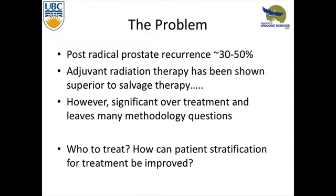So post-radical prostatectomy, 30 to 50% of patients will recur. Obviously that depends on many factors. There's been studies that show that there's benefit of giving adjuvant radiation therapy instead of salvage. But I'll obviously address the inherent flaws that have been fraught in the literature so far. And there's significant overtreatment with adjuvant radiation therapy inherent in, you know, not all the patients will recur. So the question is who to treat and how can we better stratify patients for treatment.